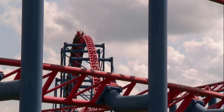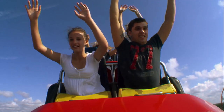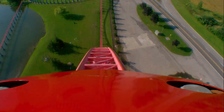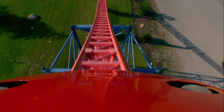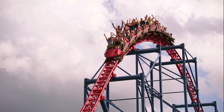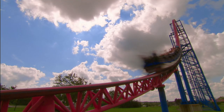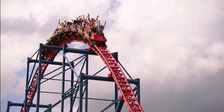As you drop, you're weightless. Any falling body weighs nothing while in free fall, until it hits something. Fortunately, you're locked in by the lap bar. Without that, you'd be airborne, flying three stories above the track.